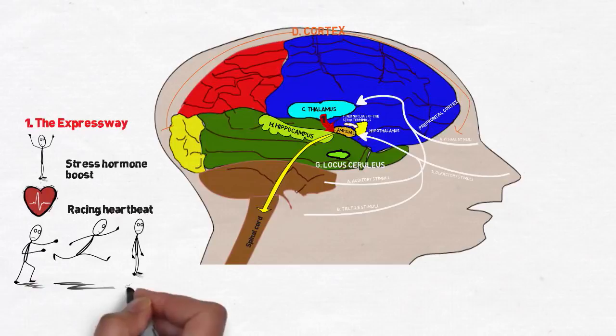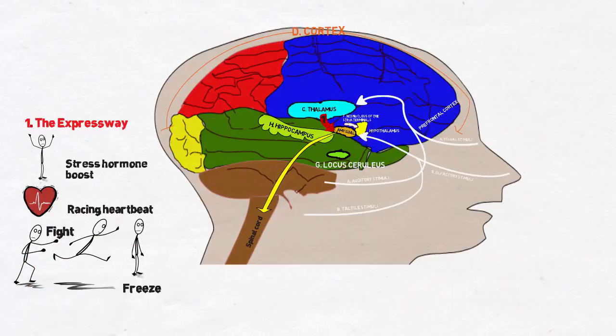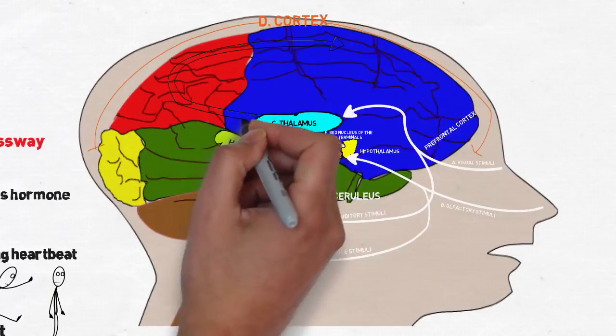Your senses become hyper-alert, freezing you momentarily as you drink in every detail. Adrenaline floods to the muscles, preparing you to fight or run away. The brain shifts focus from digestion to focus on the potential dangers, sometimes causing evacuation of the digestive tract through urination, defecation, or vomiting. Heck, if you're about to be eaten as someone else's dinner, why bother digesting your own?